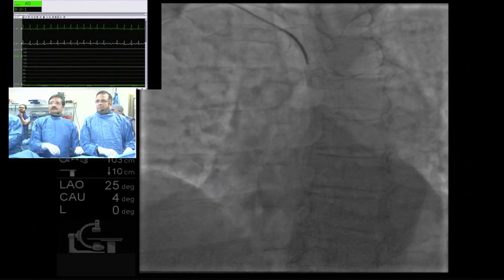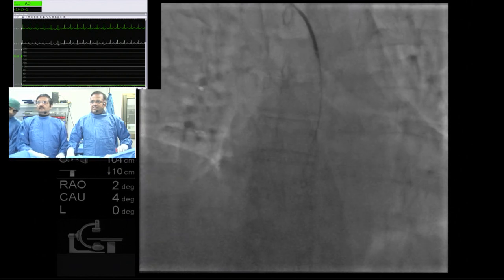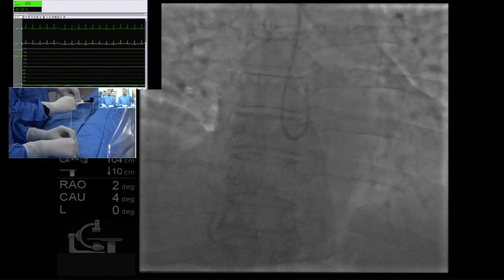Again, we have a system which is the combo technique, and we will bring the guide right there. Pull back. And let's see. We'll try to engage. Okay, right there. We are in now. Good. So you saw the LAD, heavily calcified.